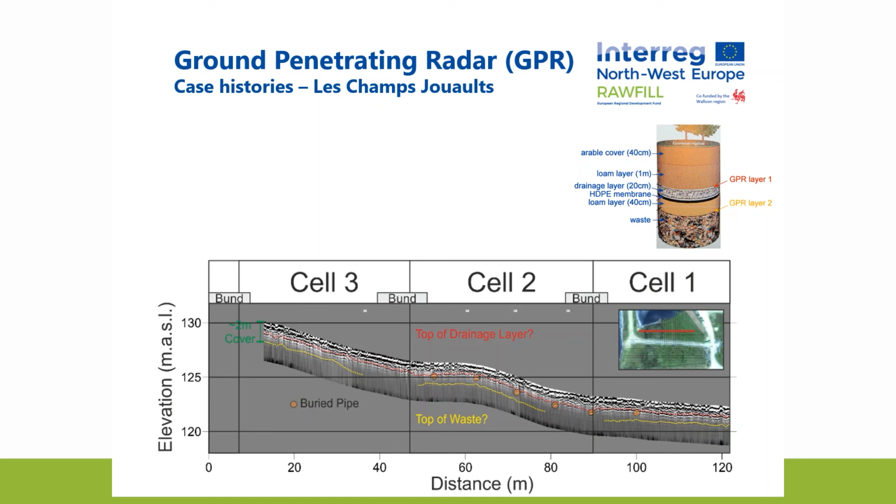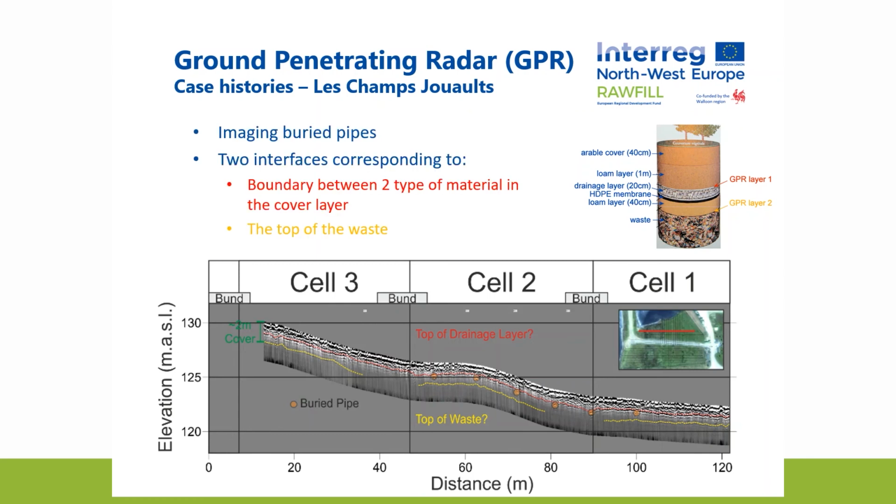A very clear interface, red dotted line, is observed across the entire area, interpreted to be the top of the drainage layer, due to the presence of buried pipes, indicated in orange, just below. Given the depth of this layer was known from construction records at the site, it was possible to estimate thickness of the rest of the GPR section. A second, semi-continuous layer, yellow dotted line, was observed at a depth of about 2 meters, which was interpreted to correspond to the top of the waste itself.